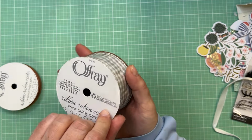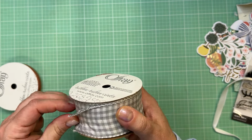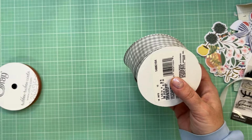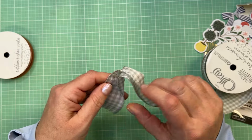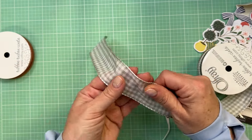This is just the Offray brand, and I liked this because I use a lot of ribbon to finish off the edges of my book spines when I make journals. And this one says it has a little wire in it, but it's not super bendy or anything, so it's easy to work with.